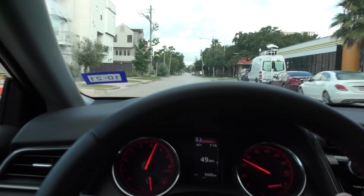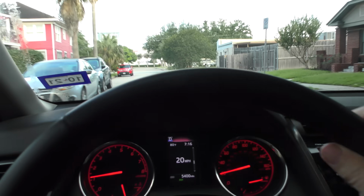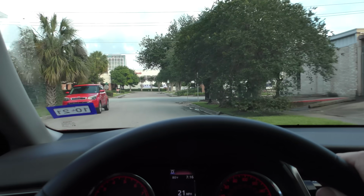Pretty quick. And how does it handle? Nice. Now, granted, it does ride a little bit rougher than a conventional Camry. It's got a stiffer suspension system on it, but it allows it to handle so much better.